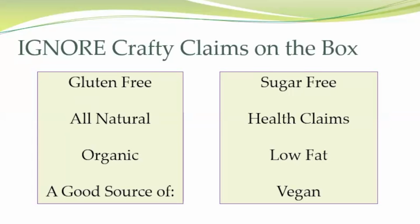Like you'll notice on the shelves today, you'll see keto friendly on a lot of products because they know that keto diets are trending high. So they'll adjust their labels to go with what's popular as well. So the course goes into detail about those deceptive claims.